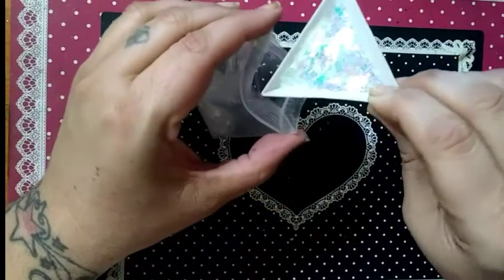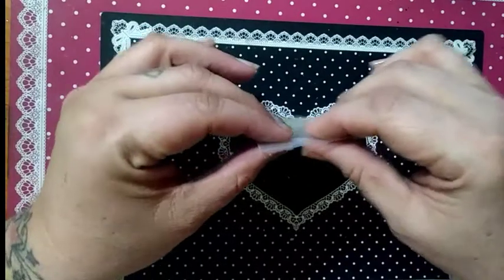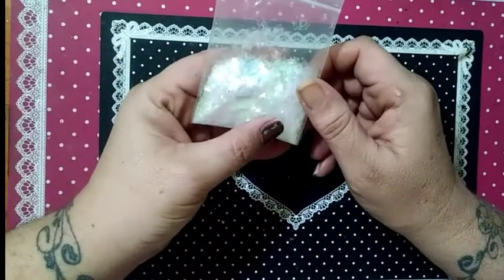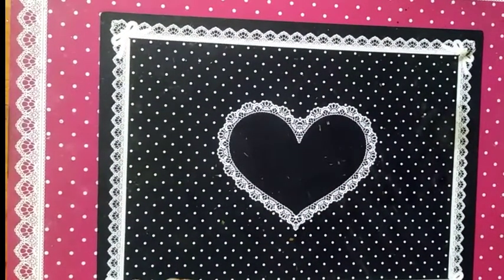This was a huge bag full. I have split it up. This is my portion I'm keeping. I have split it up among 6 other women I'm going to share it with. They'll find out who they are when they receive it.